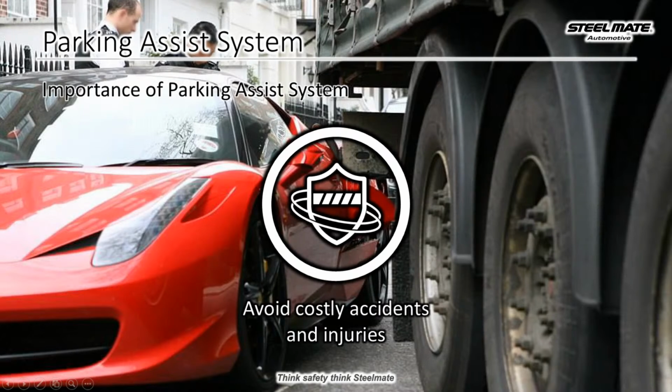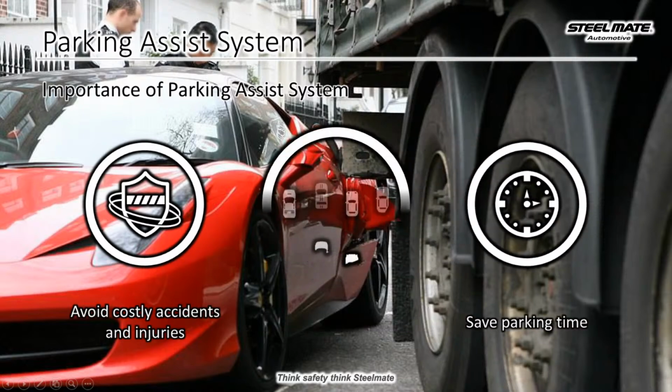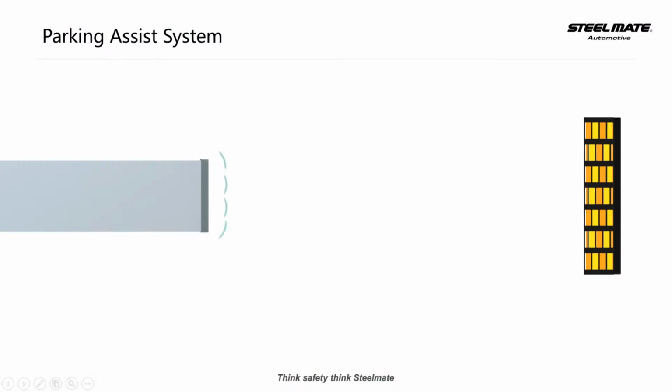And if we are equipped with parking sensors, we can avoid costly accidents and injuries on the road. And also we can save parking time when we park anywhere. With parking sensors, it is very easy to park our car in a tight spot, especially in any city with not much space and in crowded places.